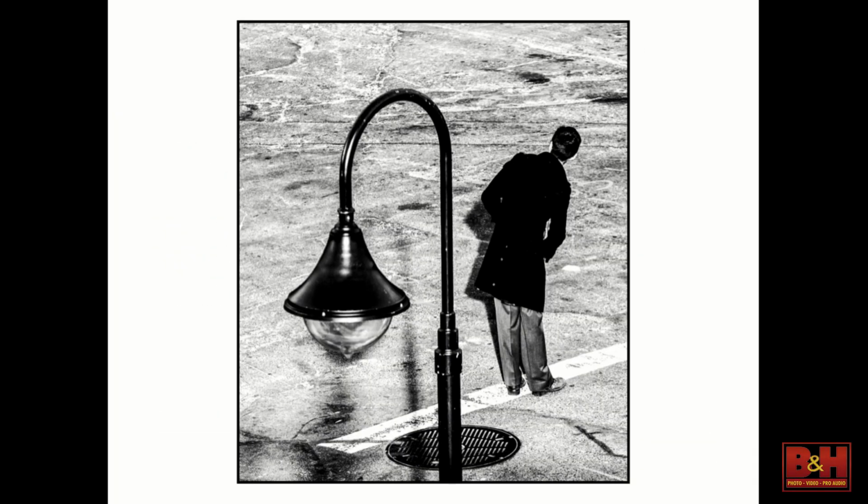This is one of my favorite images. It's basically taken from the High Line looking down. I just like the simplicity of it and the curves and the lines.